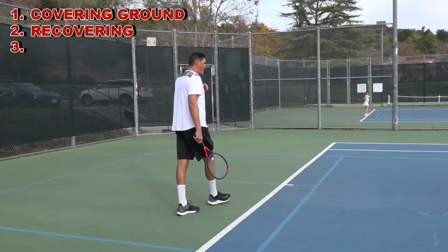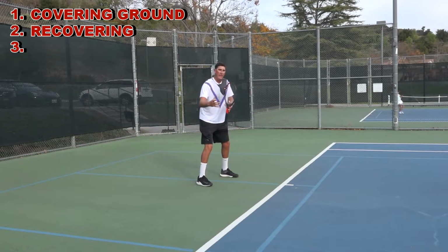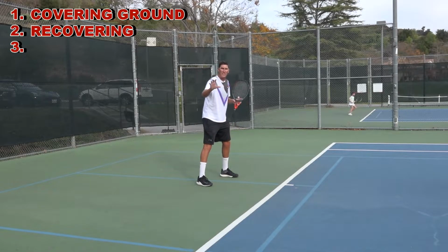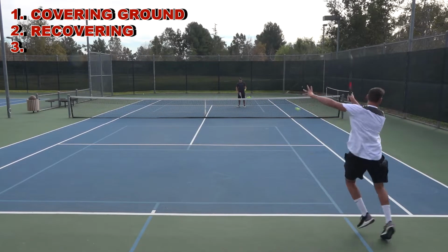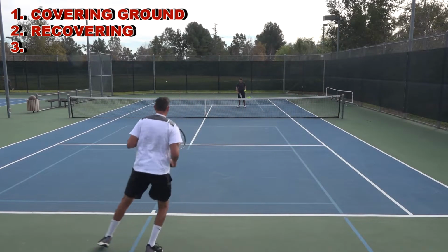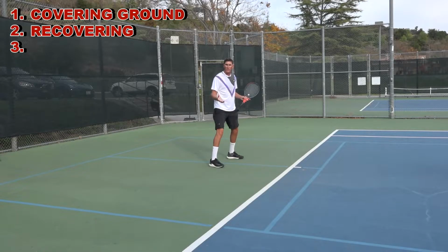So when we're recovering back to the middle of the court, what I would like to see is, again, more explosiveness out of the corner, which is going to result in me taking a big crossover step and then a couple big gliding shuffle steps. Let's have a look. All right, probably 3 total moves I made.